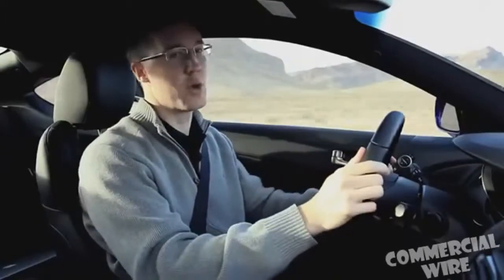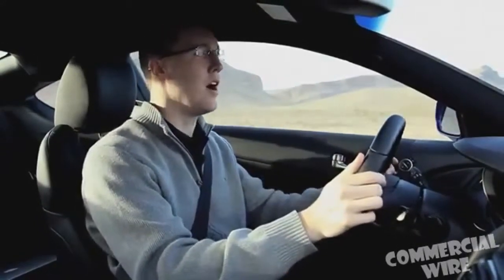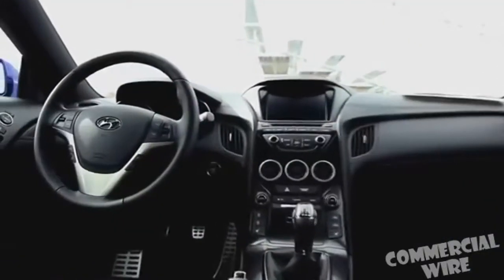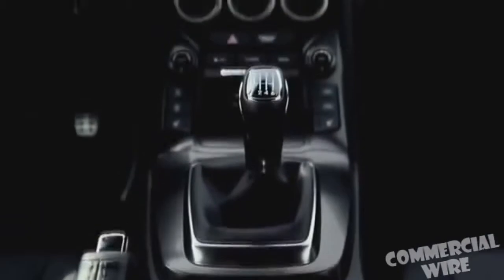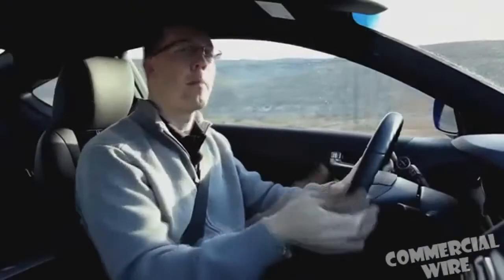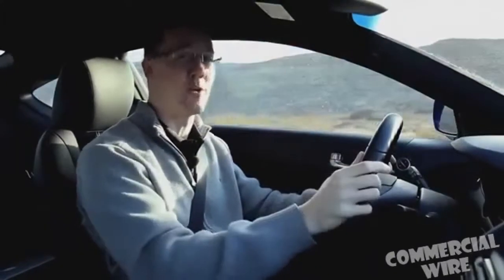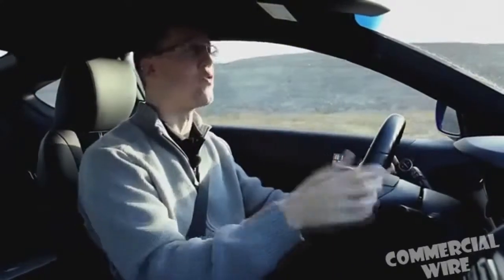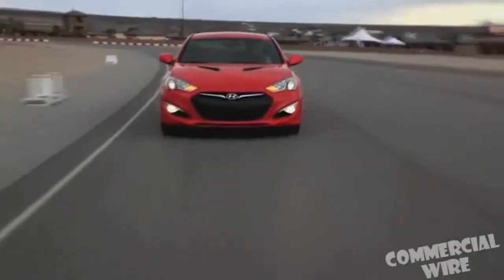Updates to the interior for 2013 include use of more premium material throughout the cabin, although I should be honest here, BMW and Infiniti don't really have anything to worry about. If you're a Nissan with the 370Z, however, you should probably watch out. Perhaps the best feature to experience from behind the wheel is a new noise generator for the air intake system that really gives the 3.8-liter V6 a great sound.